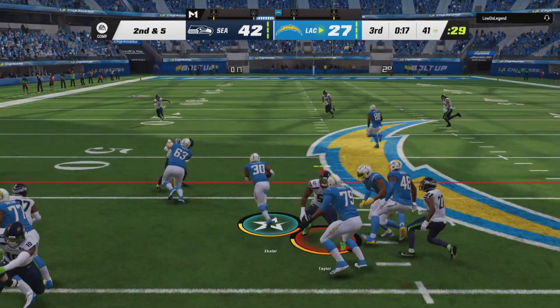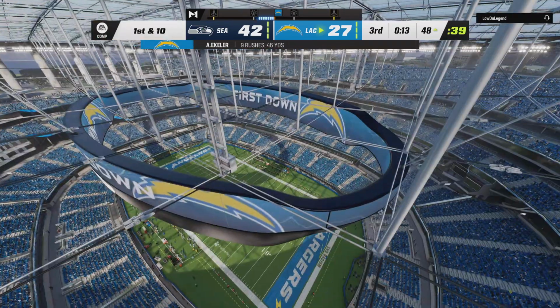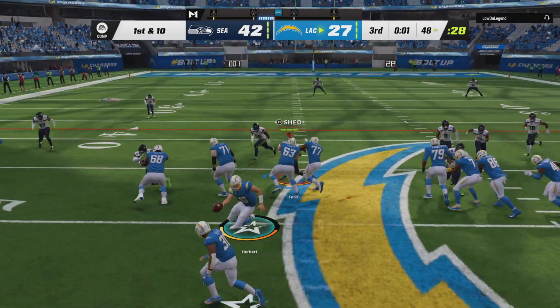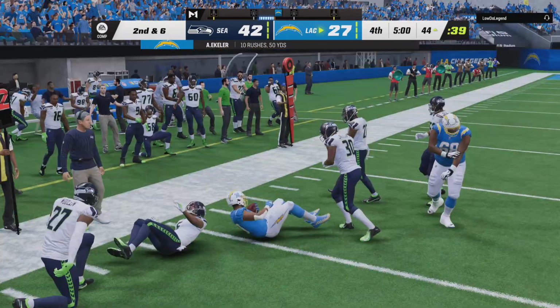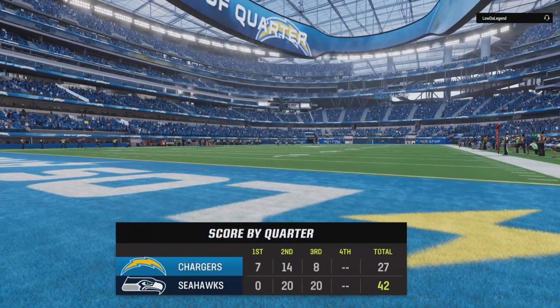Eckler, they run left side. And some good acceleration there as he's across midfield to the 48-yard line. It's a gain of 11. And the Chargers first down. A handoff, it's Eckler. And he'll be brought down on what's going to turn out to be the final play of this 3rd quarter. We have played 3 quarters.